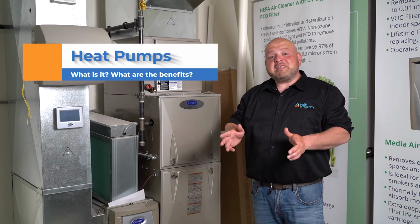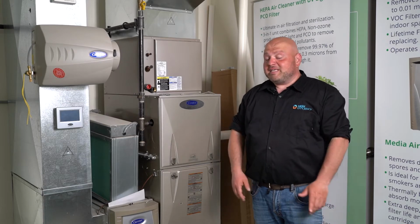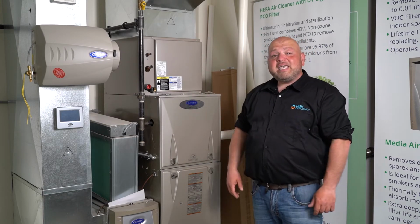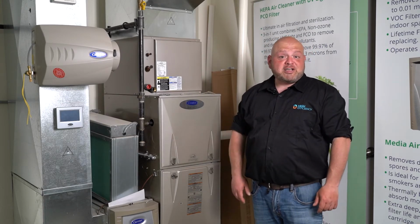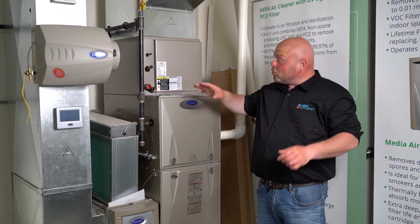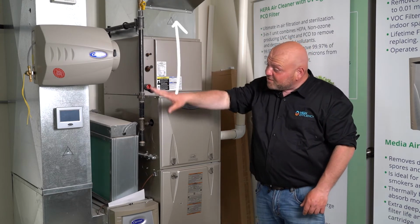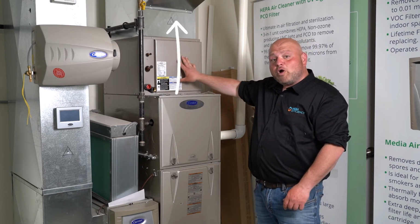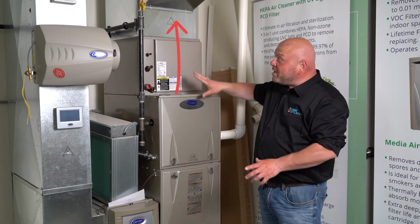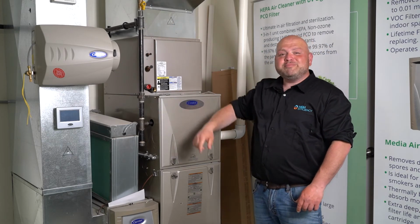A heat pump can be used in a ductless or ducted system. In a ducted system, it actually replaces your air conditioner. There's an outdoor unit, the line set that goes to the coil that sits above the furnace, and as the furnace moves air over that coil, it's moving the warm air or cool air into the supply of the home.